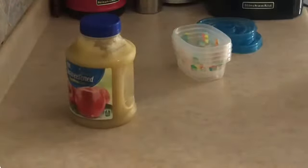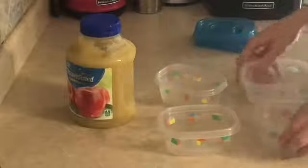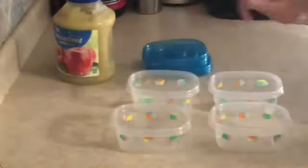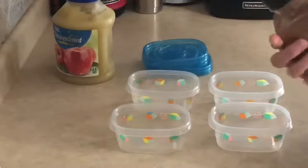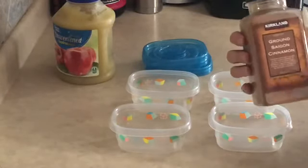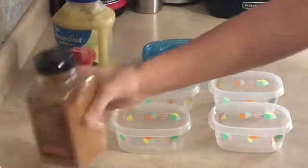All right, so I told you it was going to be a short meal prep. So the last thing that I have to do is I am going to go ahead and throw together some applesauce as a snack. And with this, it's just really simple. I just throw applesauce in a container, and then I throw ground cinnamon on top, so I have some cinnamon applesauce, just as a sweet treat whenever I need it.